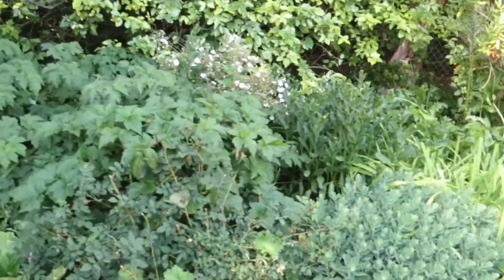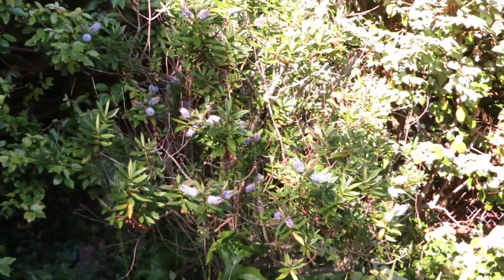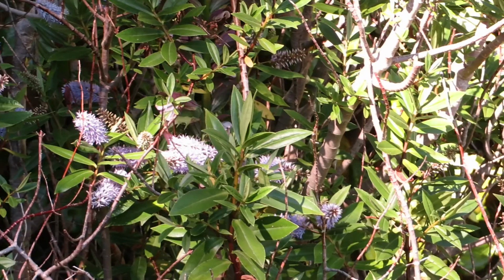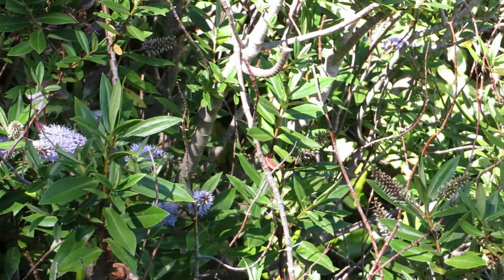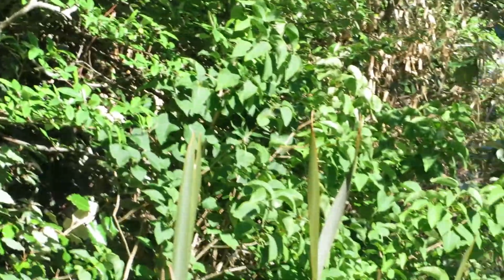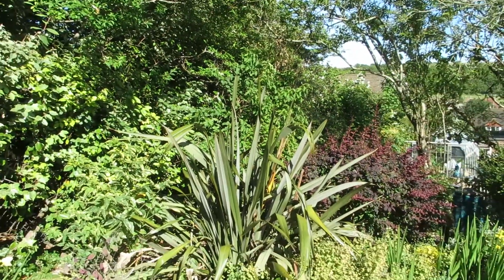And then coming down this side of the garden we've got some buddleia. Is it buddleia? No, it's not buddleia, is it? Hebe. These are hebes, aren't they? No, I think there's no buddleias out just yet. I think it's a white buddleia just about. We'll be starting up there somewhere, but it's not quite there yet. Take it back out and have a look.